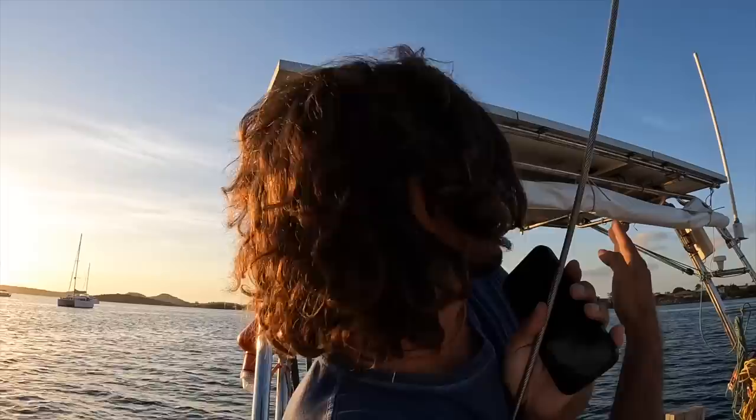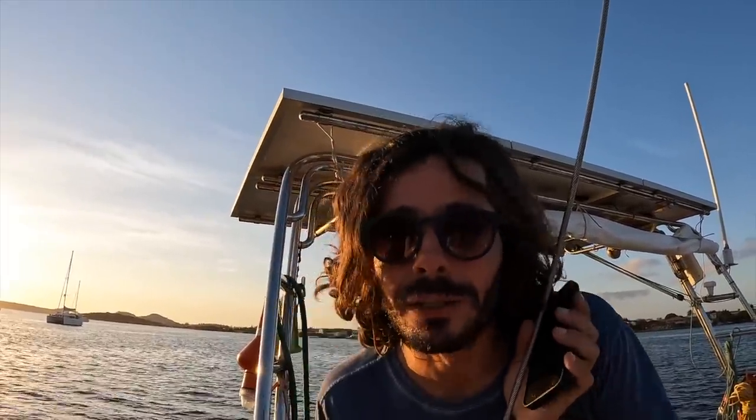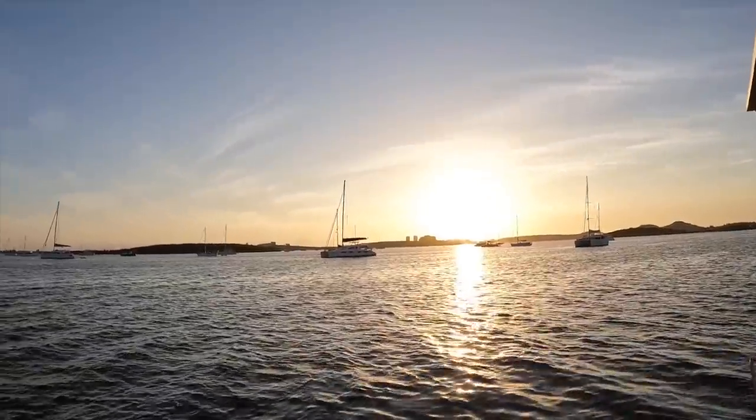And this week the wind is going to pick up a lot from the other side, like coming from here. So the closer to land the better. So we're in a really nice spot, but now we need to find our friends. It's a beautiful anchorage.